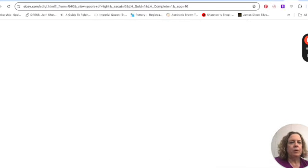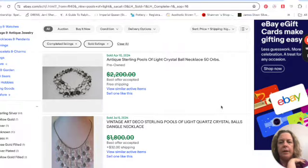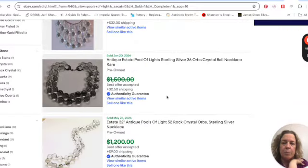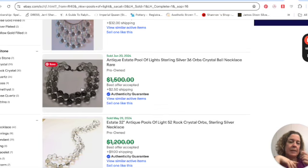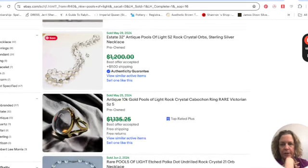Now, if we pop over to pools of light on eBay, we're in the jewelry category. This one's got 50 orbs on it, and you can see the selling prices are pretty high. There's short pieces, I've seen rings, earrings, a pendant necklace with just one orb on it. But the highest priced ones are these ball necklaces with lots of orbs on them, and people put in their title how many rock crystal orbs are on there. I'm just picturing myself finding one of these one day.